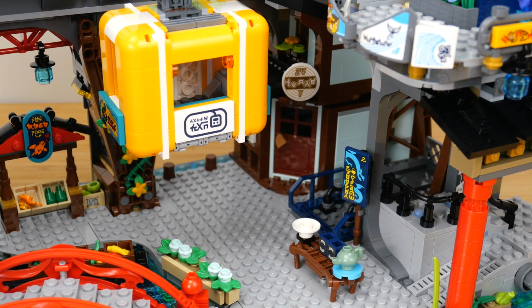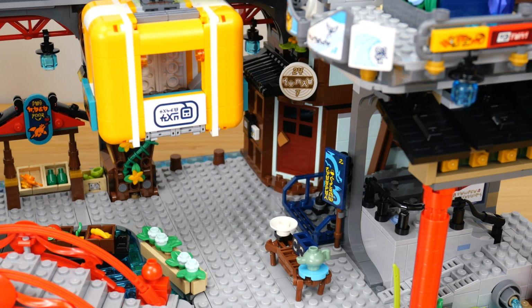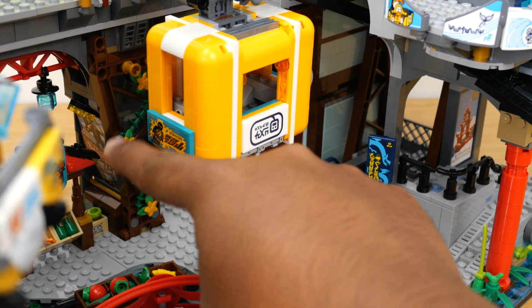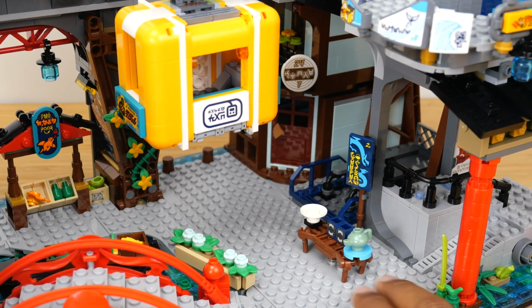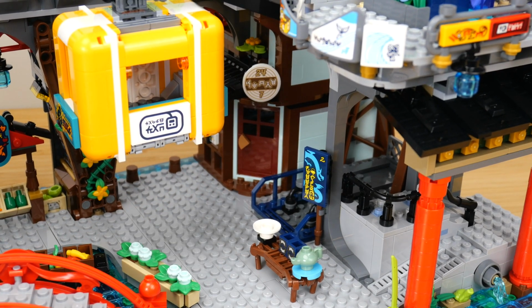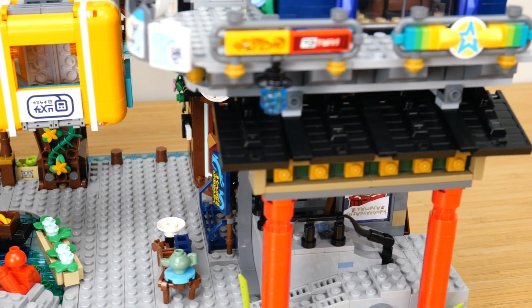In this corner, we have another shop, and then above it is Aaron and Sora's apartment. And then you do have some cool advertisements on the side of this pillar here. I like the way that those are angled in. And then this bay is where the cable car retreats into. And so then this corner is actually where you get into the cable car.